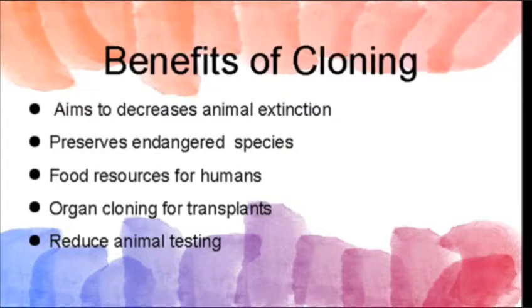The benefits of cloning. It aims to decrease animal extinction. It preserves endangered species. It provides food resources for humans. It can be used for organ cloning for transplants. And it reduces animal testing.